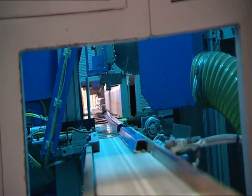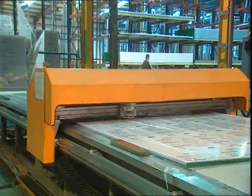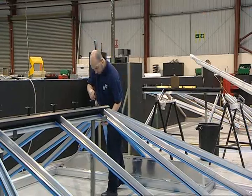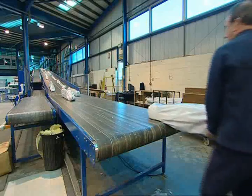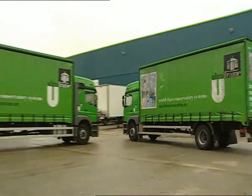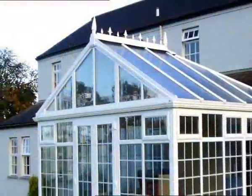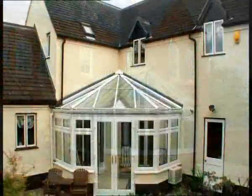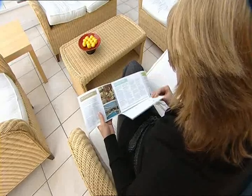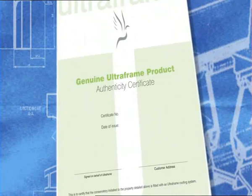Once ordered, your conservatory roof passes directly into one of a small number of approved manufacturing facilities. Here, each piece is precisely cut to the correct specification. Ultraframe roofs are custom built, packaged and dispatched to ensure that they can be assembled with the minimum fuss at your home. Ultraframe provides comprehensive support and training to installers throughout the UK. And Ultraframe roofs naturally comply with all relevant performance standards and regulations. Ultraframe roofs come with a maintenance manual and even a certificate of authenticity, so you can be sure your conservatory has been installed with a genuine article.